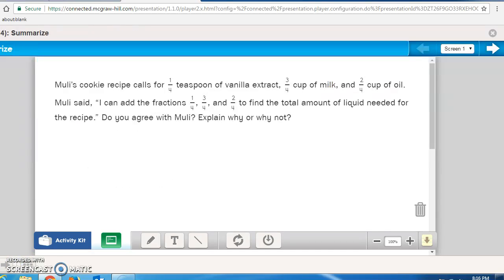Again, please read this following problem to yourself silently as I read it aloud. It says, Molly's cookie recipe calls for 1/4 teaspoon of vanilla extract, 3/4 cup of milk, and 2/4 cup of oil. Molly said, I can add the fractions 1/4 plus 3/4 and 2/4 to find the total amount of liquid needed for the recipe. Do you agree with Molly? Explain why or why not.